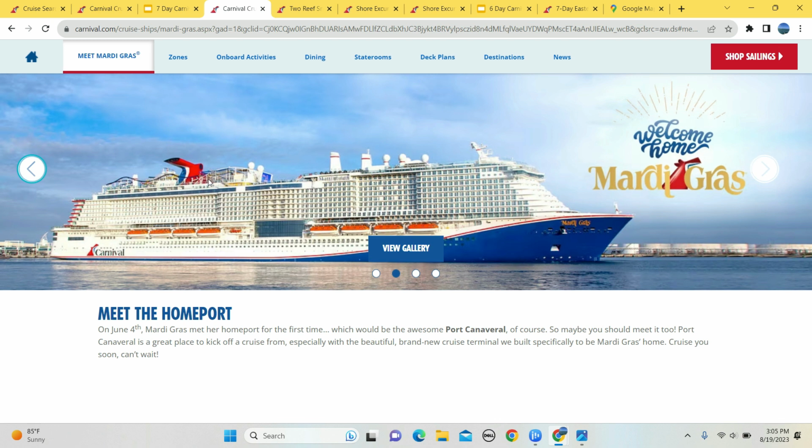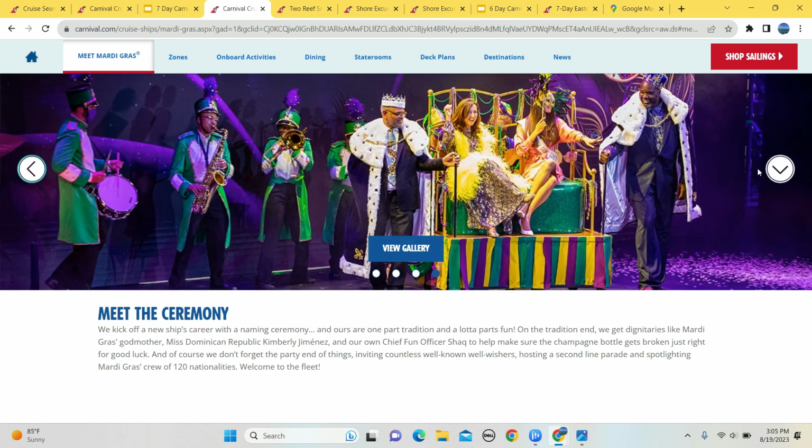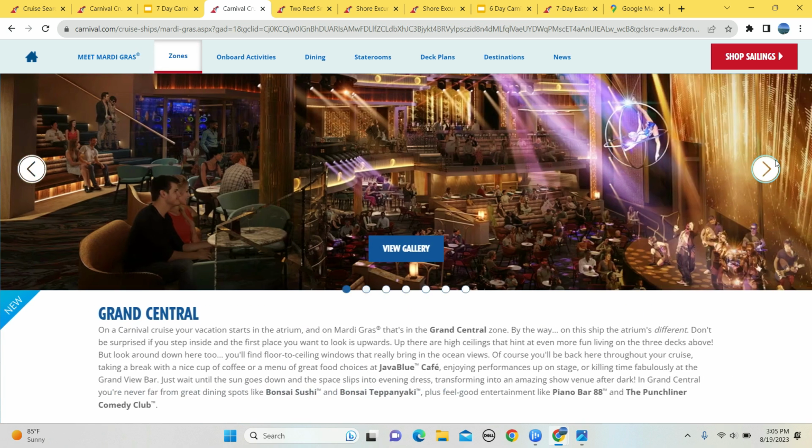They got the roller coaster back here. They got huge water parks, and then they got who the godmother is, and just all sorts of things going on in terms of the theming. Here is one of the little stages. Hey, this is that side stage I was telling you about. This isn't even the main stage. This is the secondary stage.